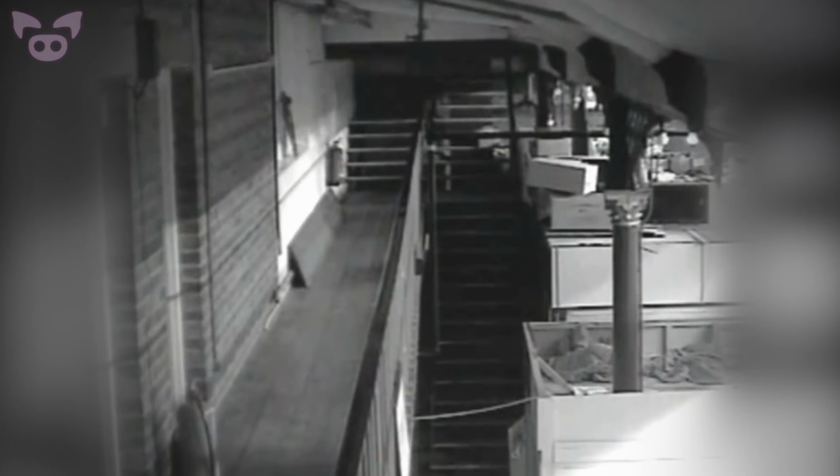While some might claim that a strong wind could have brought the boxes down, the fact that a subtle shadowy image is visible and that the larger box in the forefront doesn't move at all proves otherwise.